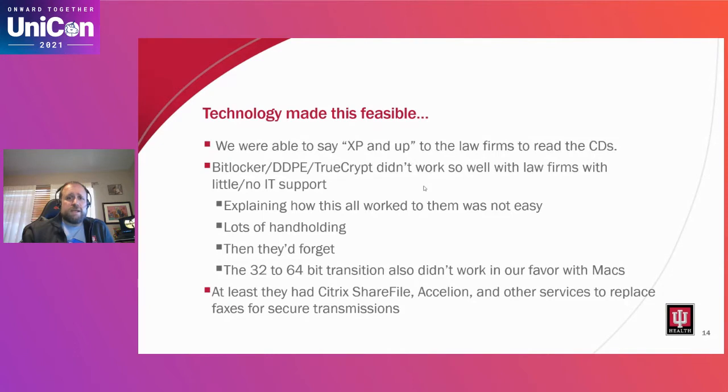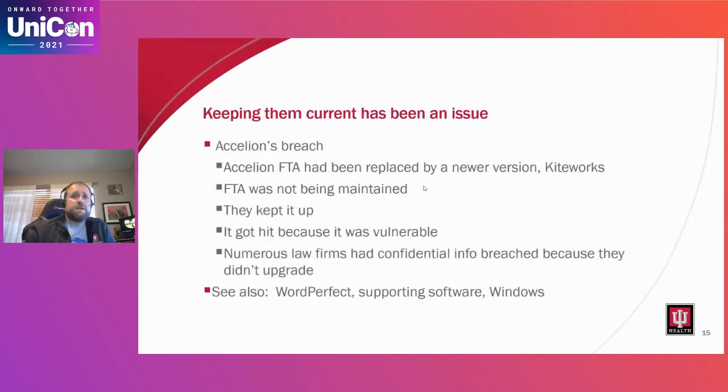So at least they had Citrix ShareFile, Accellion, and other services to replace faxes. And thank God they did. Well, except for the Accellion part, and we'll get to that. Keeping current has been an issue. We all know about the Accellion FTA breach, better known as the large, gigantic mushroom of data breaches. What really happened was Accellion's File Transfer Appliance was replaced by a newer version called Kiteworks in 2017. FTA was not being maintained.